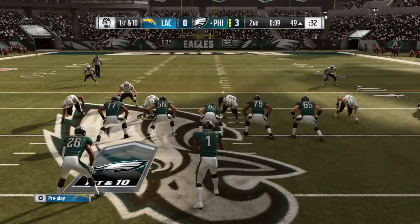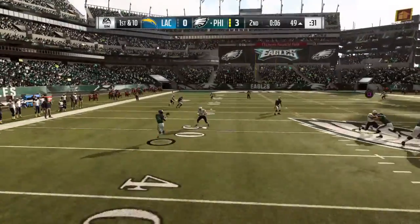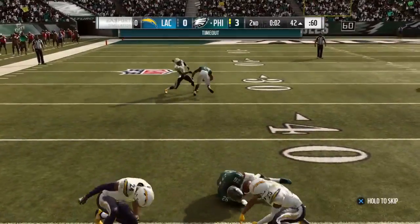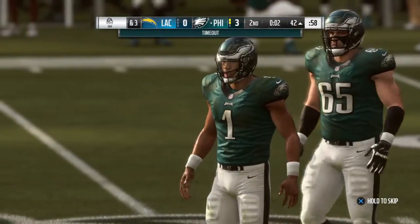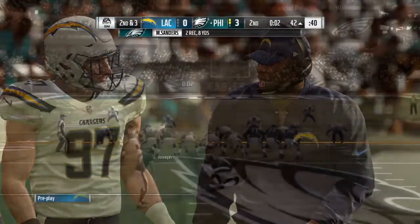Hurry up, here we go. 3-19. They'll come out throwing here on first down. Finding his safety valve here. It's complete. Brought down, but after we saw a flashy little move, stopped short of the 40. And we're going to get a timeout with 2 seconds remaining in the second quarter.